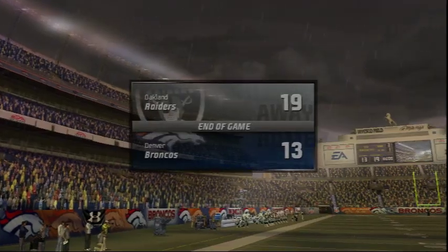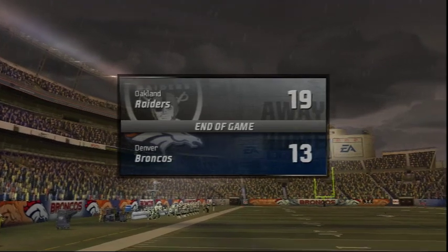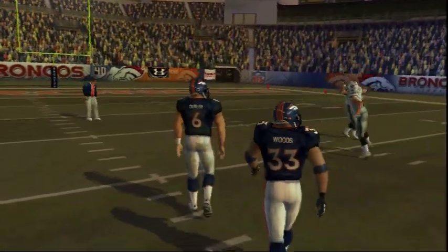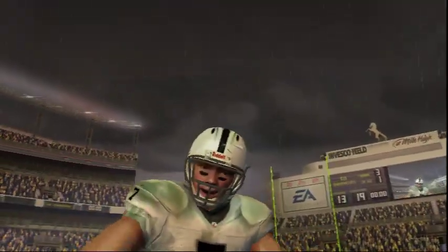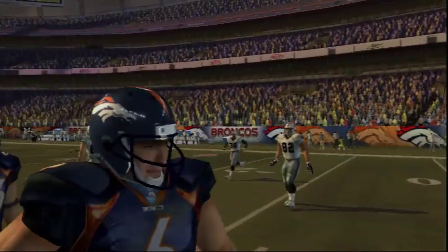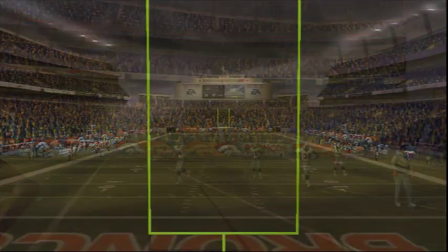That's the end of the game. The final score is Oakland 19, Denver 13. This game is presented by the authority of the National Football League and EA Sports. Any publication, rebroadcast, or other use of the descriptions and accounts of this game without the expressed written permission of EA Sports is prohibited. This is Al Michaels. Good night.